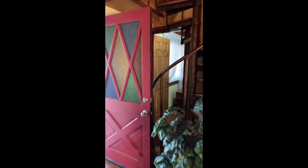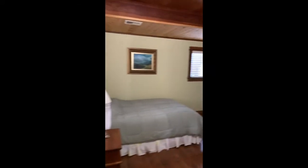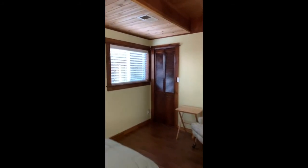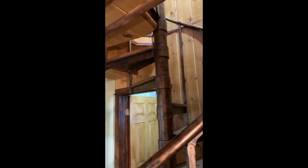So as we walk in here, we'll walk into the master bedroom. All the finishes, all the wood floor is in gorgeous condition. Very clean, everything freshly painted. So that's a master bedroom. There is a master bath, full bath here, one of the two in the house. And right here is the spiral staircase that connects upper level and lower level.